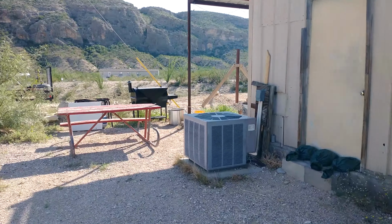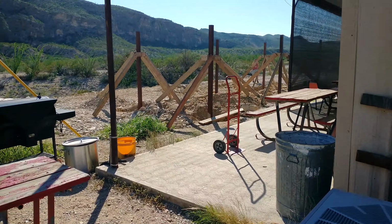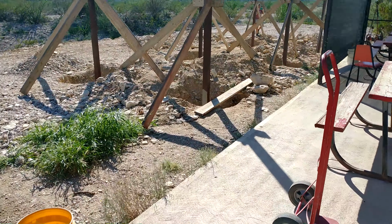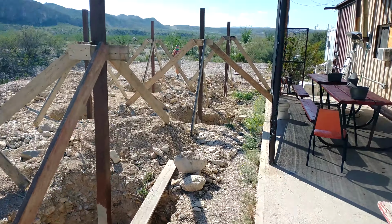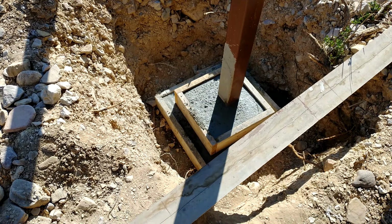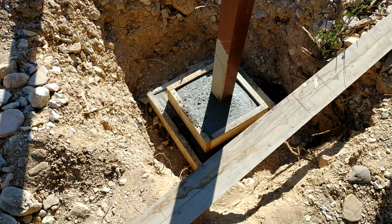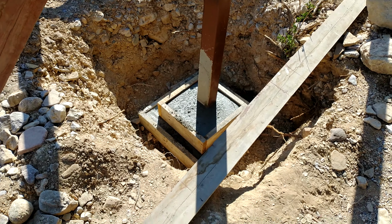We've got the posts up. We're doing something a little different with these though. Instead of just drilling holes in the ground, we had a guy over here with a backhoe that dug us some holes, and we set the posts today. We did concrete, like 2 layers of concrete there for a total of 11 inches. The bottom is 2 by 2 and then 1 by 1 on the top.